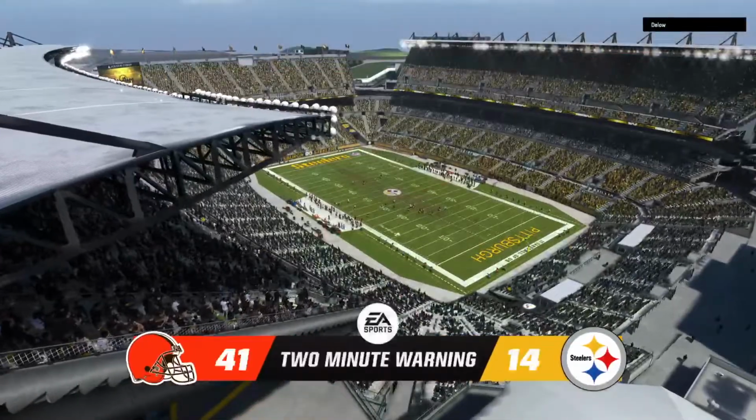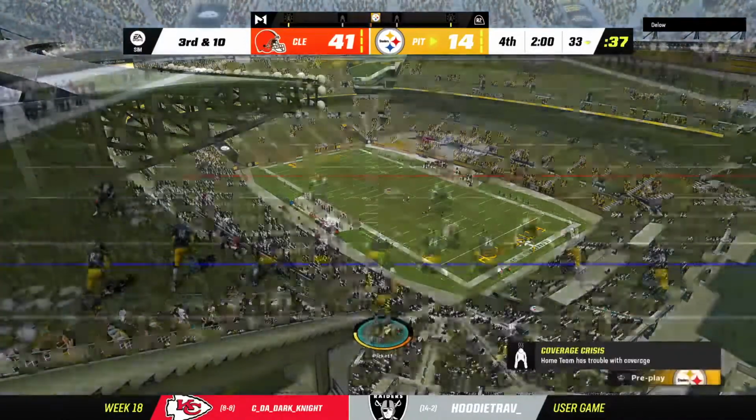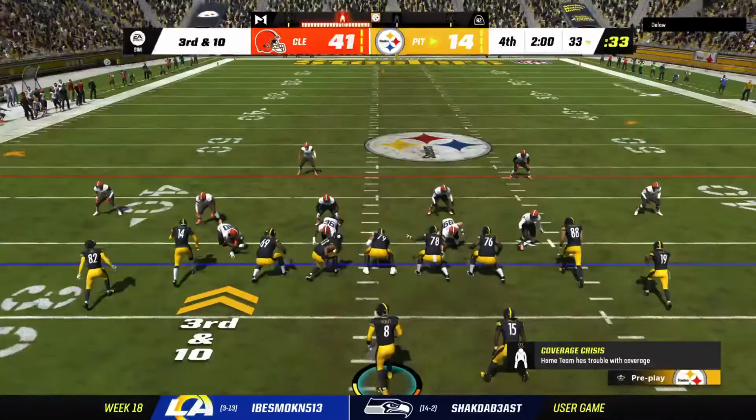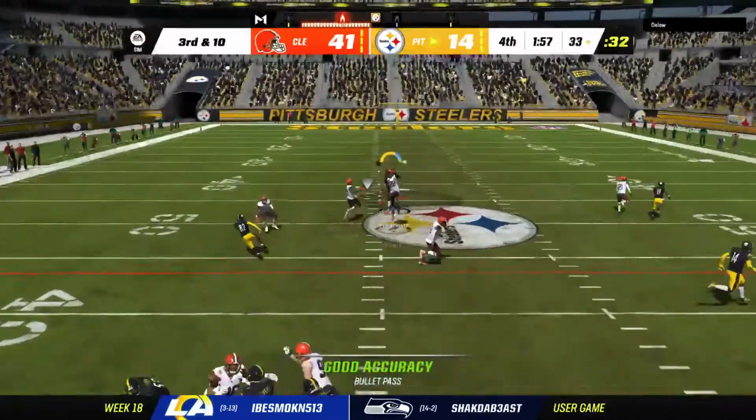Just 2 minutes remaining here in the fourth quarter of what has been a one-sided affair. And that falls to the ground, incomplete. Well, a nice job of bodying him up defensively. And now it brings up third down.